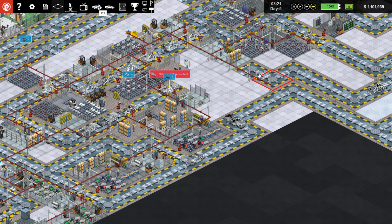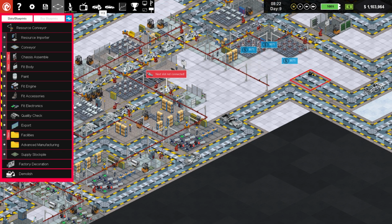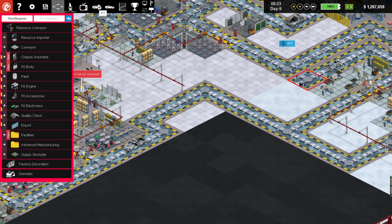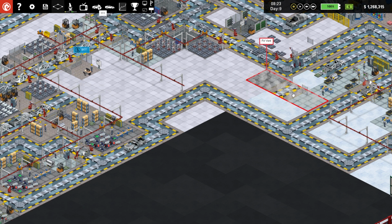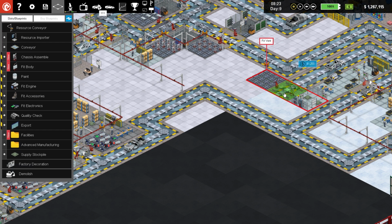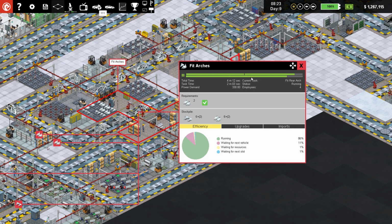Right. Demolish, demolish, demolish. Okay. Fit vent. I'm going to move literally all the way over there. I'm going to lose a car body in the process, but that's actually fine with me. Right. I mean, we've got so many cars at the moment that it's not a problem.